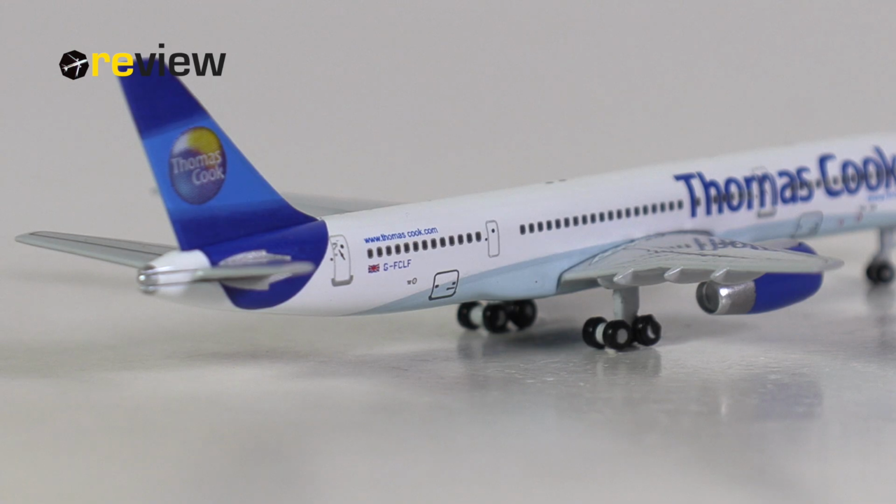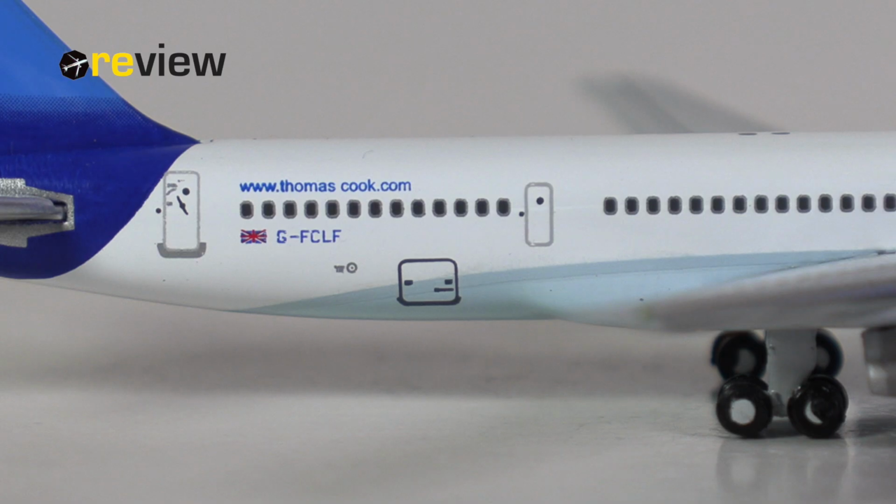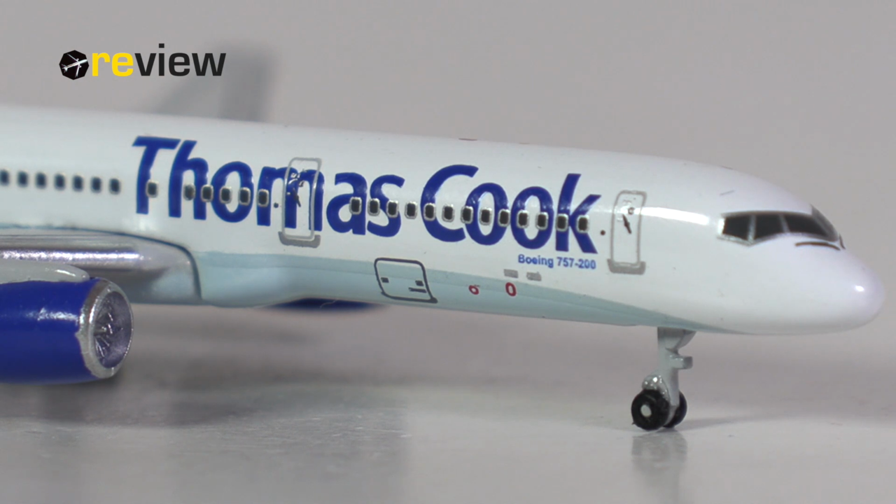And then last but not least, we do also have the doors to the cargo compartments printed on here in the backside, and notice it's not just a square printed on, but there are actually some additional details there. And also here at the front of the aircraft.